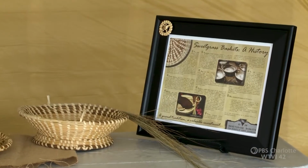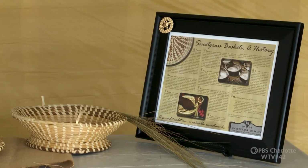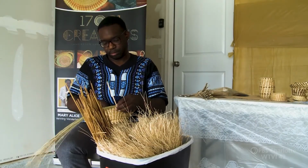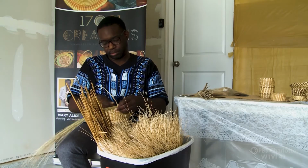So going back to those African slave descendants who started this craft over 300 years ago, this was something that we were able to take pride in for us. Sweetgrass Baskets is something that was defined by African Americans. So this is something that I keep wholeheartedly to keeping within my family, passing down the family tradition, and teaching other individuals within my family how to do this craft as well.